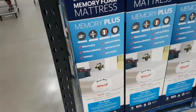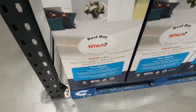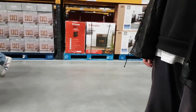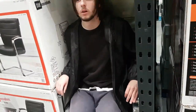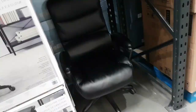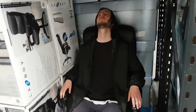Oh, look at this mattress. Memory Plus. Wait. Best Buy, June 2019. That was like 3 years ago. Nice seat. It's actually pretty comfortable. Not. Is it comfortable? Yes. Okay. Is this seat comfortable? Can I have a try?